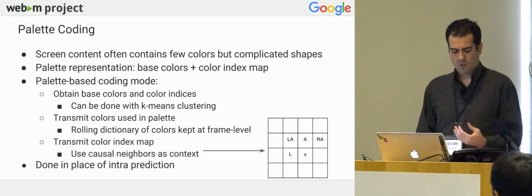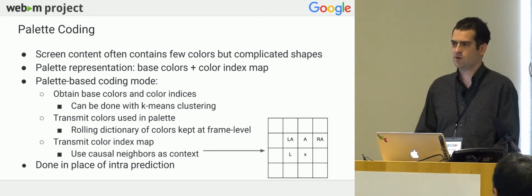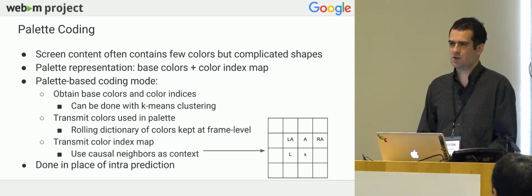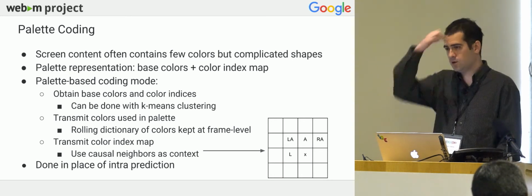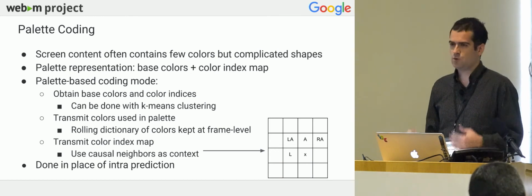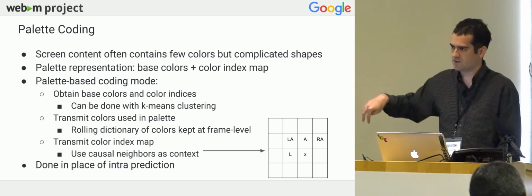And we context the pixel we're currently coding on the 4 adjacent neighbors. Traditional palette codecs have done run length type encoding, but we find this contexting scheme gives us pretty big gains. And we do this whole palette thing instead of the traditional intra prediction, the sort of dragging the pixels.